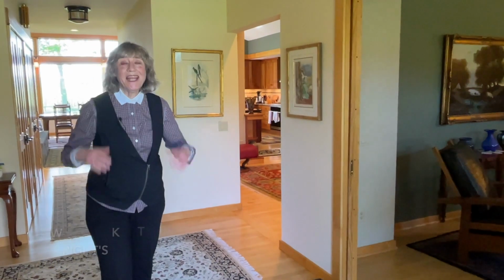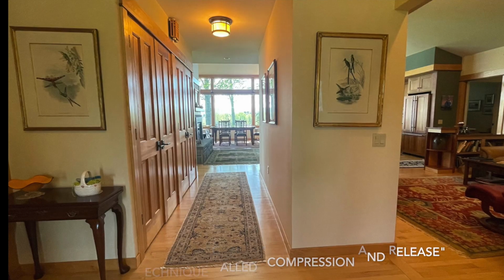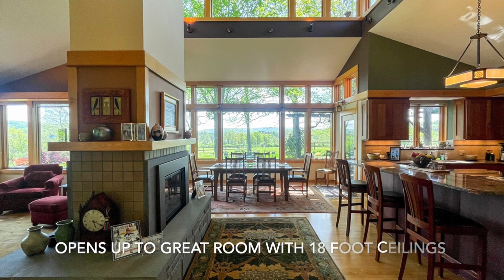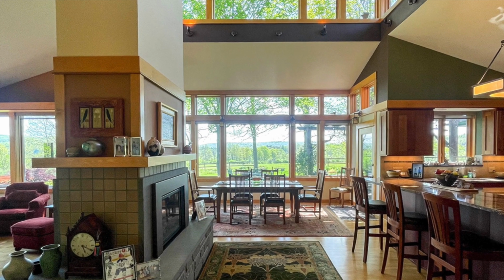Let's go back and look at the entry hall. It incorporates his key technique called compression and release. The entry hall has a deliberately lower ceiling, and it suddenly opens up to the great room with its 18-foot ceilings. This dramatic effect changes your whole mood. It nearly takes your breath away.